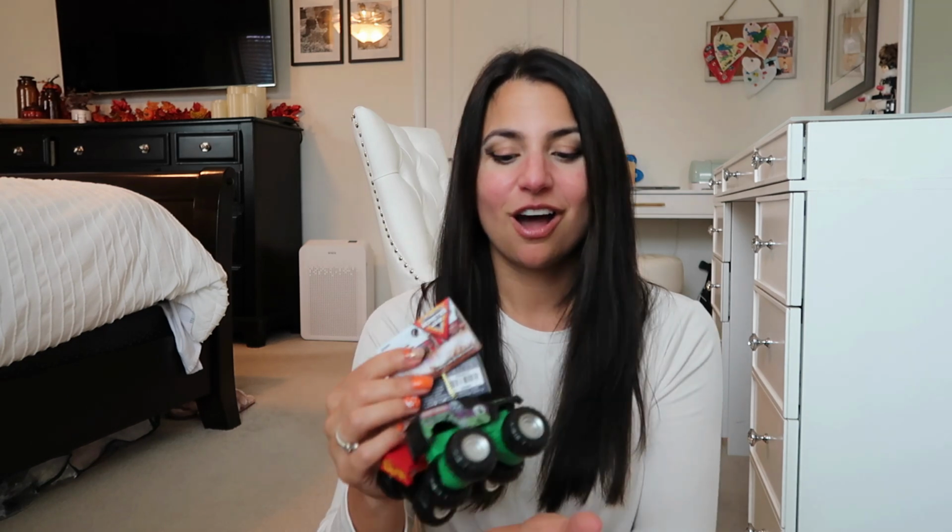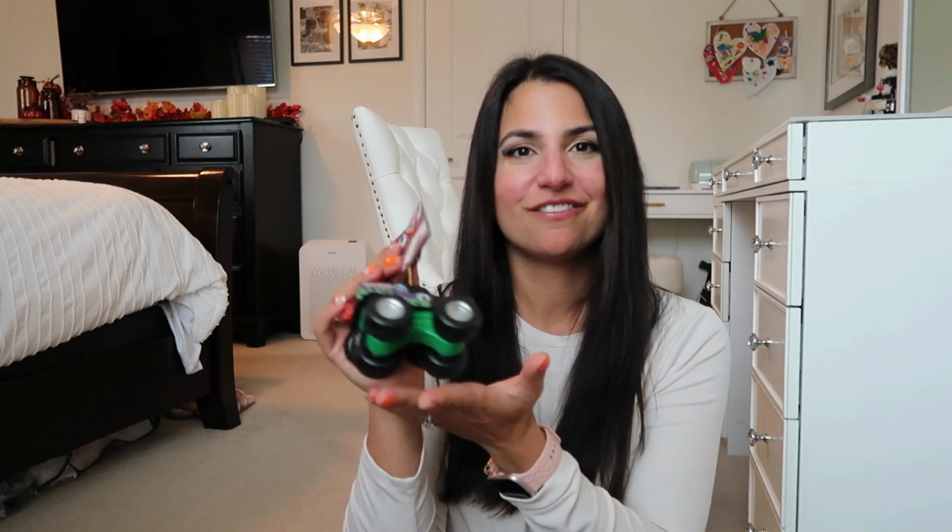I think I'm going to have these sent over to the North Pole, and maybe the elf on the shelf can bring them to our house on his arrival day. Just something fun to wake up to, and they can hang them on their trees. But I thought these were so cute.